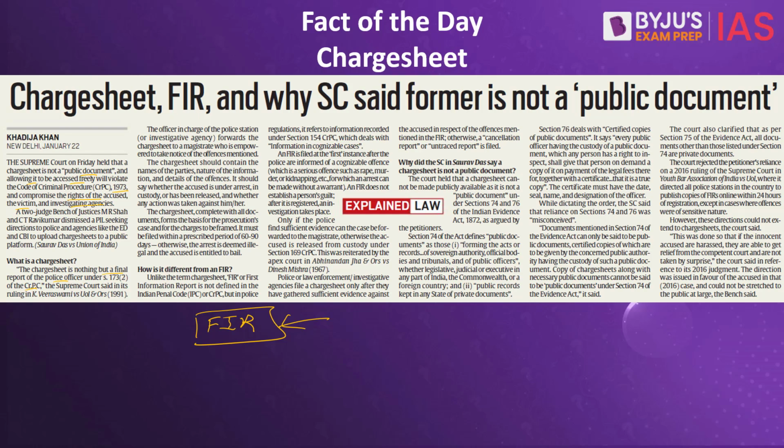In all those cases where they would not be able to arrest that particular person directly without the permission of the magistrate, it is called a non-cognizable offense. Where do you see this cognizable and non-cognizable offense? You have something called the Schedule in the CrPC for all the offenses that are present in the Indian Penal Code. For example, it can be dacoity, it can be robbery. For all these offenses in CrPC, you would be able to know whether it is a cognizable offense or a non-cognizable offense.